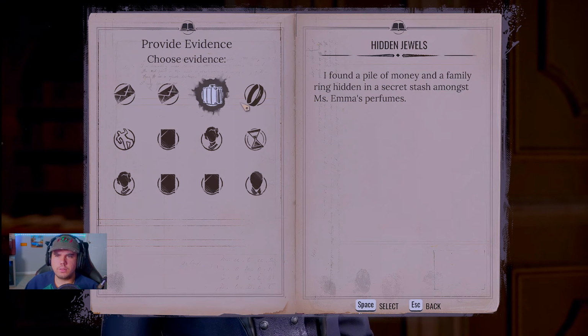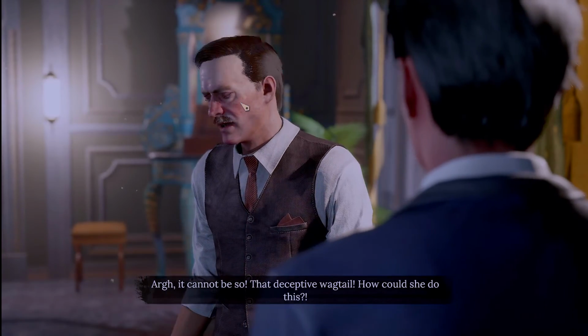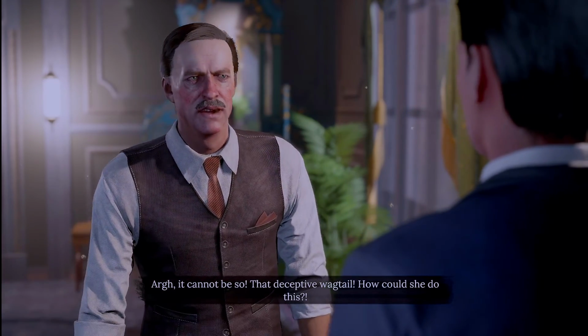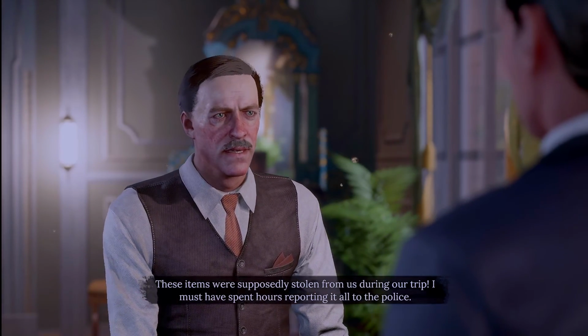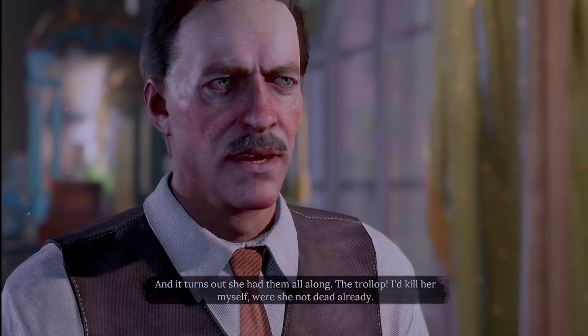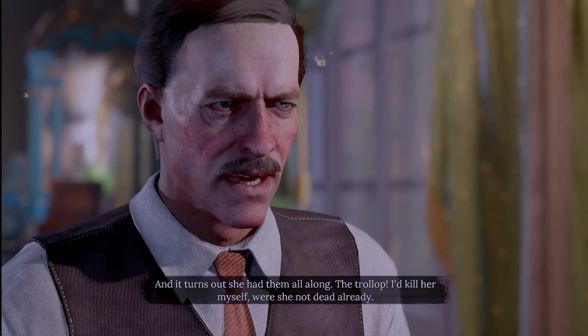Hidden jewels. I found these jewels secreted away. Are you familiar with them? Ah, it cannot be so. That deceptive wagtail. How could she do this? That sounds like a yes. These items were supposedly stolen from us during our trip. I must have spent hours reporting it all to the police. And it turns out she had them all along. The trollop. I'd kill her myself, was she not dead already?